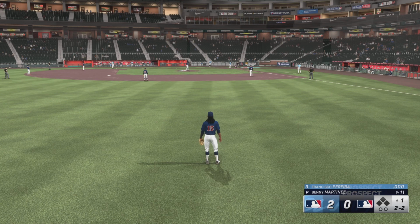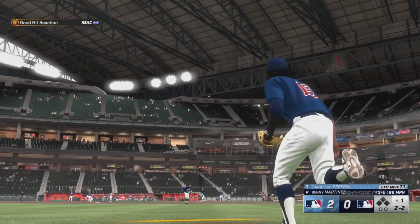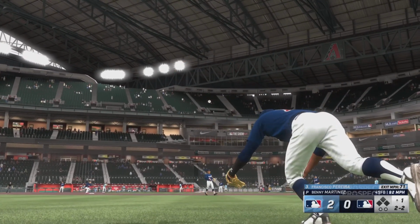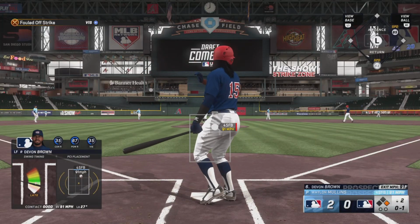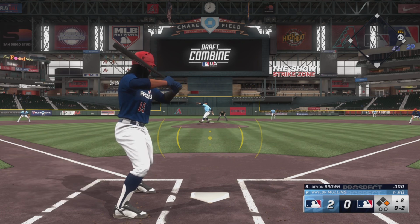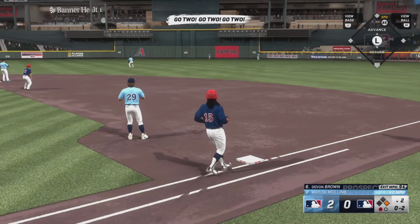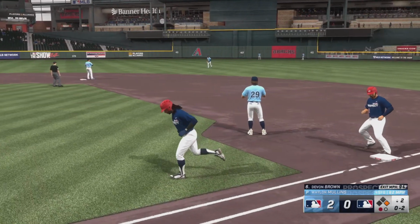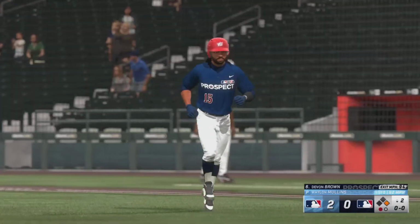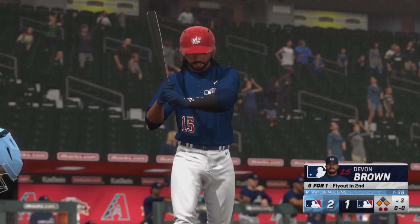Nobody on, nobody out. Two runs scored already in the inning. And we're just getting going here in the top of the first. Popped in the air, left field. Foul ball there. In the air to center, pretty deep. Makes the catch, and there's one down. Runners at the corner posts with two away.